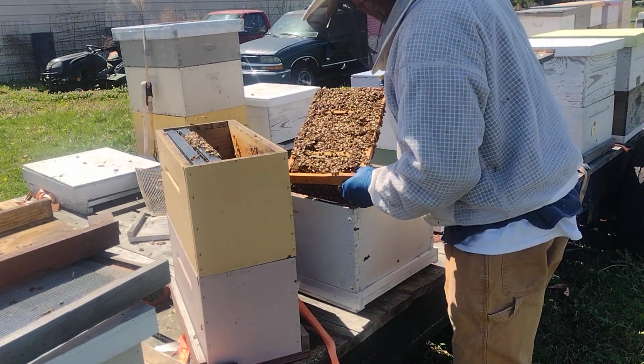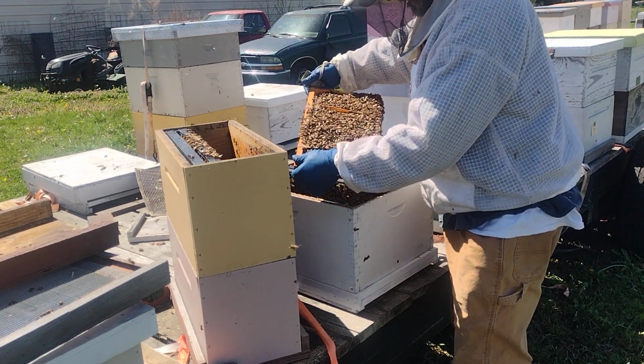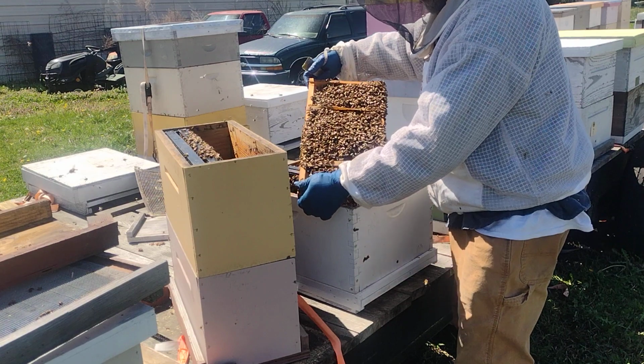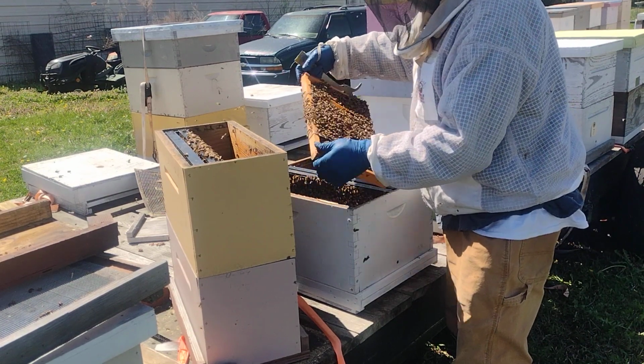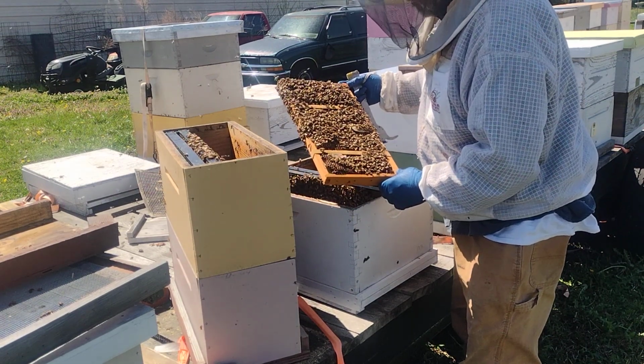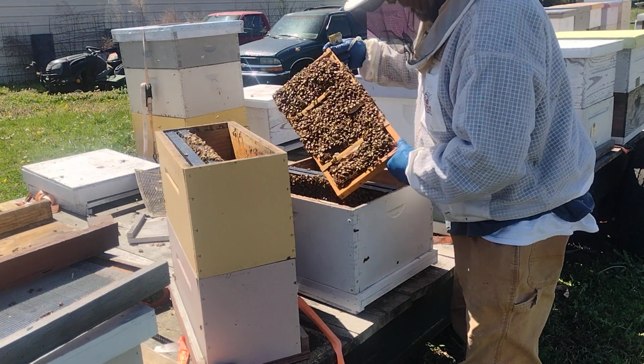Let me hold these over the box. I'd hate to lose Mama. That tree typically kicks off 5 or 6 swarms in a year. So it does really good for us. I don't see her there.